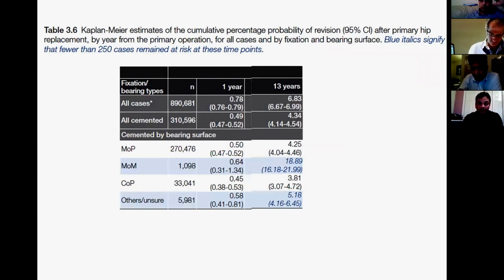Looking at the latest outcome, it is 13 years now for the NJR that they have been publishing the reports. It's 4.25 for 13 years. Looking at metal on metal, it's nearly gone out of fashion now because of high failure rates and lots of other problems. It's nearly 19% or 20%, depending on the age group.